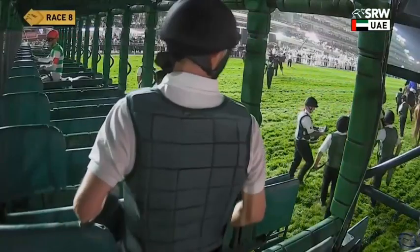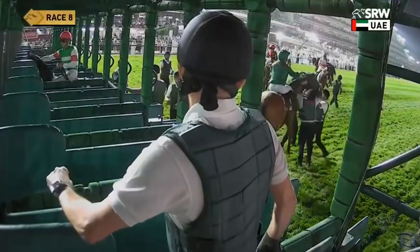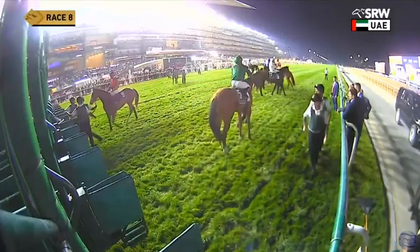Soon we find out. Well, and that's what happened last year. He sat handy, he kicked clear, and that was it. Game over. And since then, he's added a second Breeders' Cup success, another win in Qatar. He's been absolutely foolproof, and he'll be hoping to win this race for a second time.